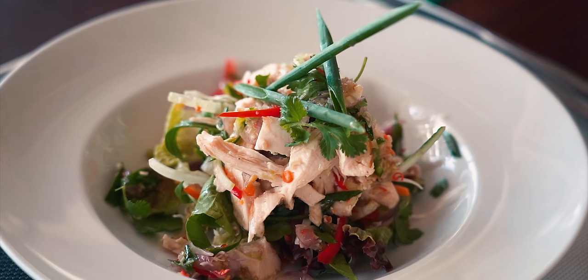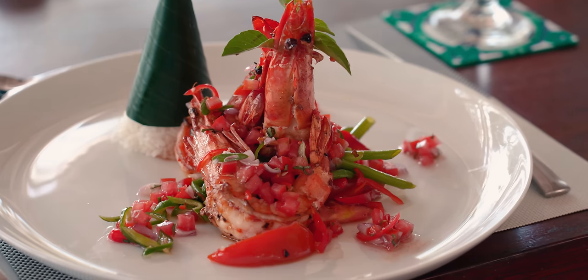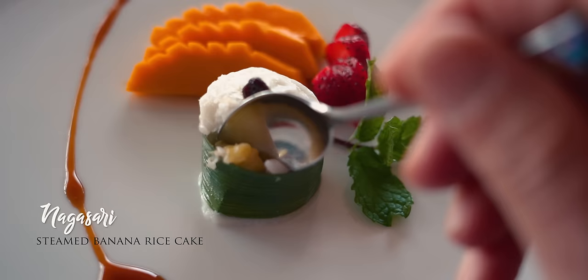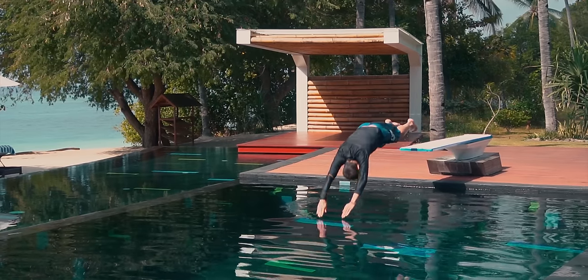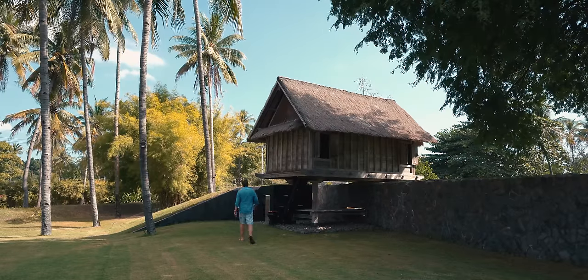We were treated with a beautiful healthy lunch, a chicken salad with a lemongrass salsa, succulent and plump chili prawns with fresh tomato and onion dressing. And for dessert, a modern take on the Indonesian dessert called nagasari. And now, time to relax.